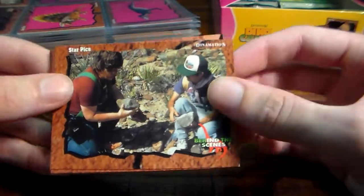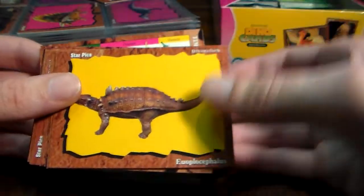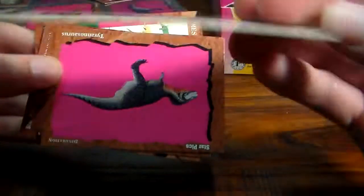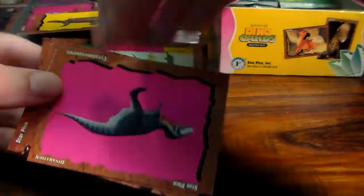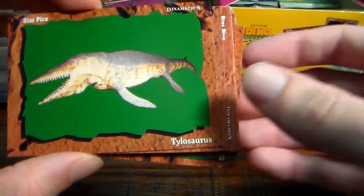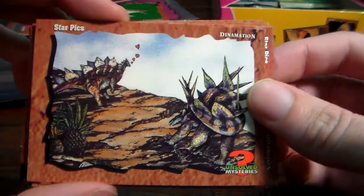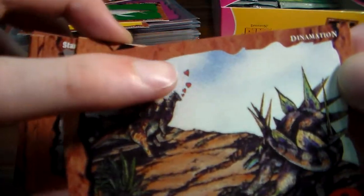Behind the scenes card, looks like it's at a dig site of sorts. Card number 2, again, going on the first page. You got an Eophocephalus, I hope I'm pronouncing that right, with the cool neon 90s color background. Number 14, duplicate of the Tyrannosaurus. Ooh, that's a cool looking Tylosaurus. Unsolved Mysteries, Stegosaurus. I like the hearts there in the background.